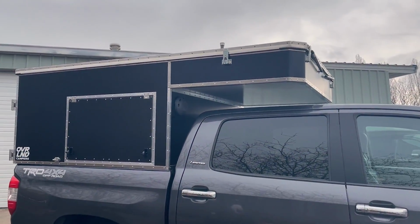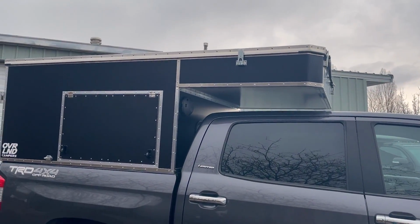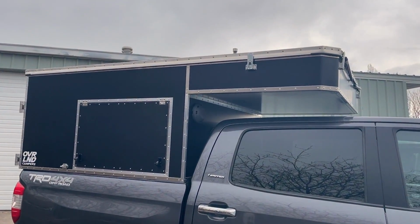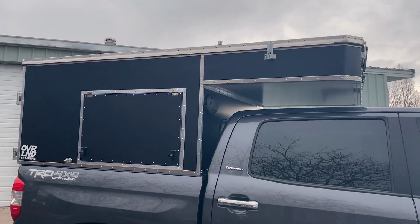So starting on the side, you can see he has an extra thick cab over. This one is 10 inches tall as opposed to our standard of 8, and that is to allow either a thicker mattress to be kept up there or for you to be able to keep your pillows and bedding, sleeping bags, whatever up there without having to take it down every time you want to close your roof.